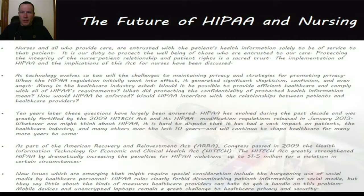The future of HIPAA in nursing. Nurses and all who provide care are entrusted with the patient's health information solely to be of service to that patient. It is our duty to protect the well-being of those who are entrusted to our care. Protecting the integrity of the nurse-patient relationship and patient rights is a sacred trust. The implementation of HIPAA and the implications of this act for nurses have been discussed.